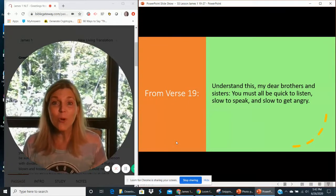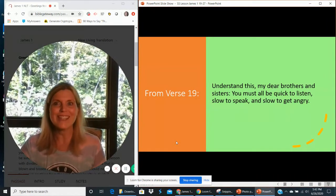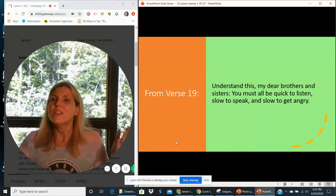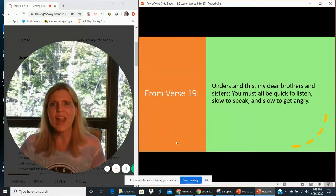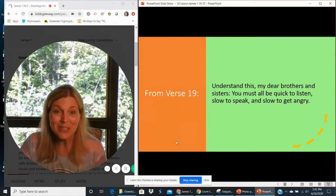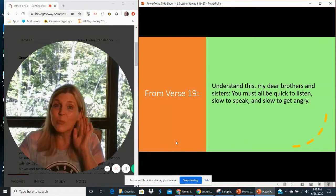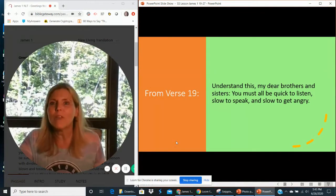Right here in God's word, it tells us to be quick to listen. But it doesn't stop with just listening. Just listening isn't enough. I can listen to hear what I should do, but then I need to do it. So I need to be slow to speak and slow to get angry. Does that mean that I need to talk very slowly? Is that what it means when it says be slow to speak? No. What it's saying is that we need to listen to what others have to say instead of jumping in and interrupting them and just assuming that we know what they're going to say.